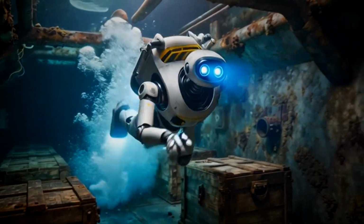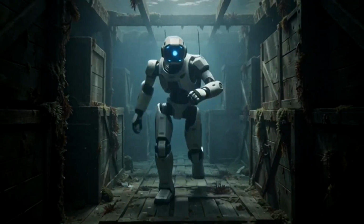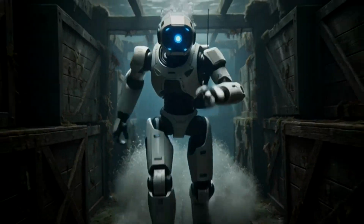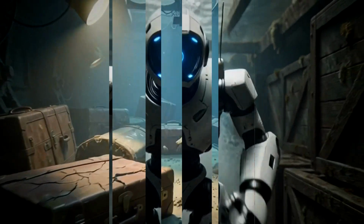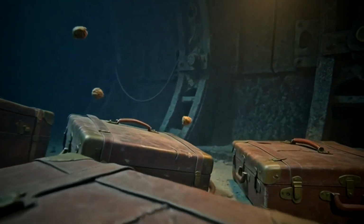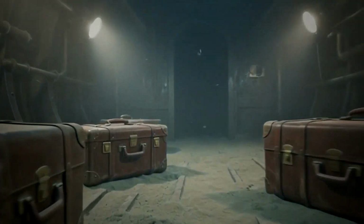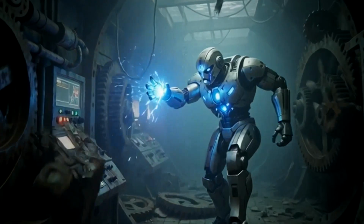So it's been 113 years since the Titanic went down to the bottom of the ocean. 113 years of that massive ship sitting in the cold, dark water. And now, something new is happening. They're going back. But this time, it's not people swimming down there. It's a robot. A special underwater robot that can go where humans can't.